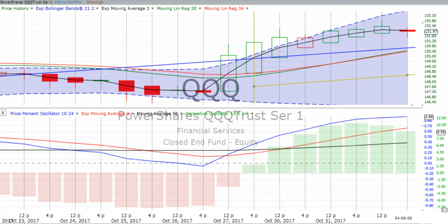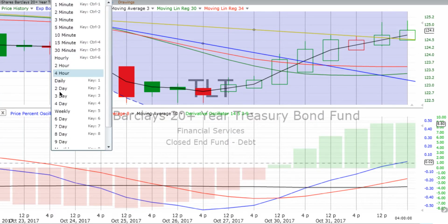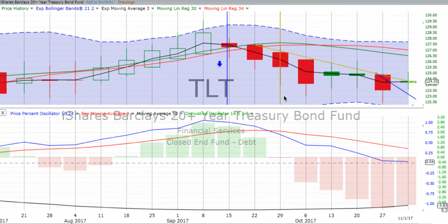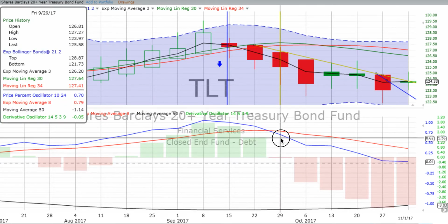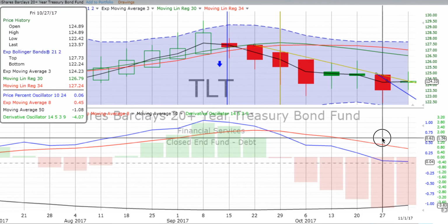On Wednesday and go into Thursday, the 2nd of November. Let's see what's going on TLT. Start off with the weekly chart. See that we had a weekly vertical crossover going down back on the 29th of September. Big down week following that, then 2 sideways weeks. Big down week over the course of the past week ending the 27th of October.